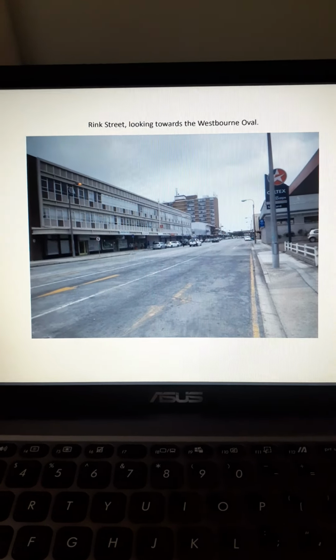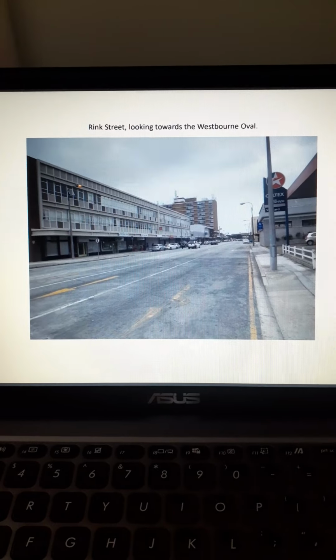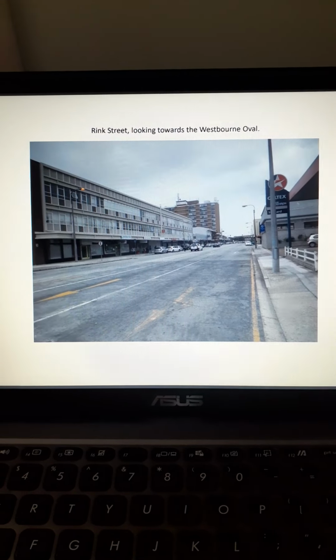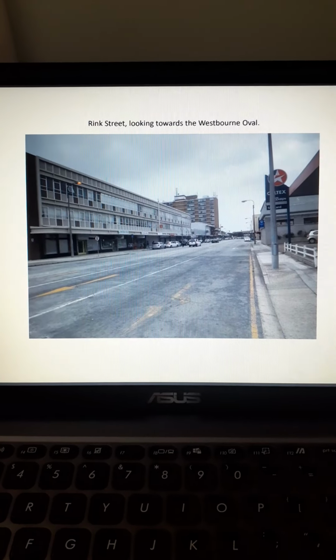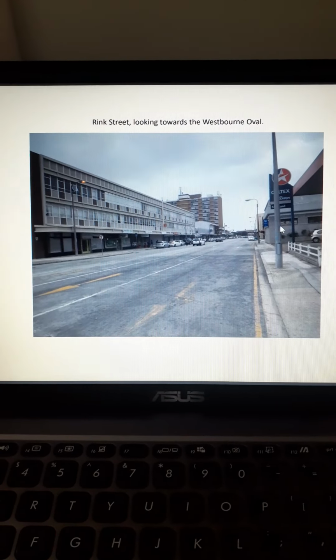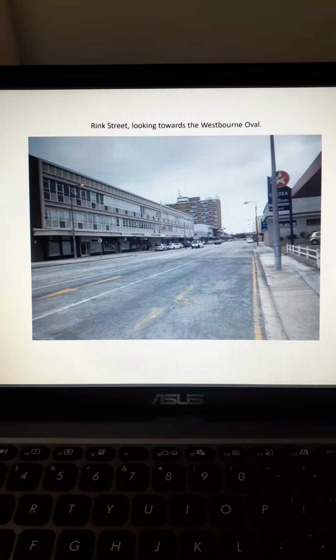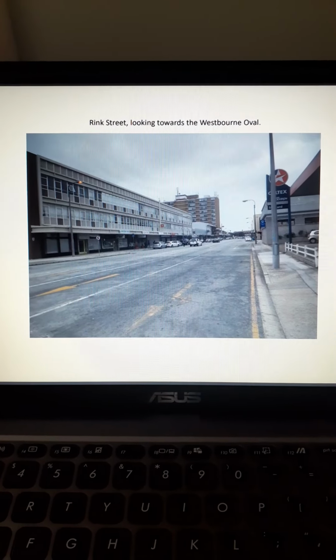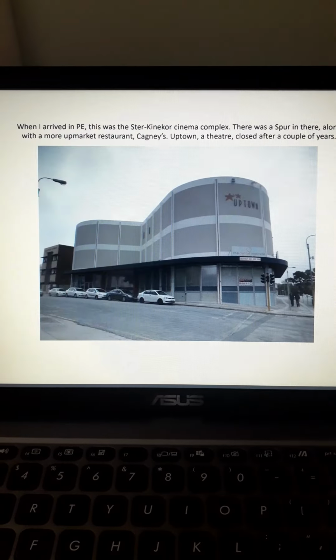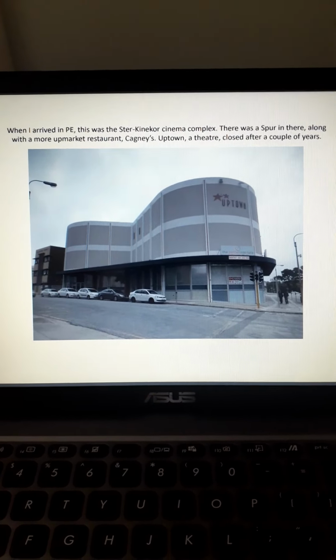But in my book, 200 Years, A Celebration of Port Elizabeth, you can see that Rink Street itself had some much nicer older buildings. In fact, there's one or two down this side. Unfortunately, I don't think I'll get to them. Nice sort of settler cottagey things which have been retained. So this was always a feature at that intersection.